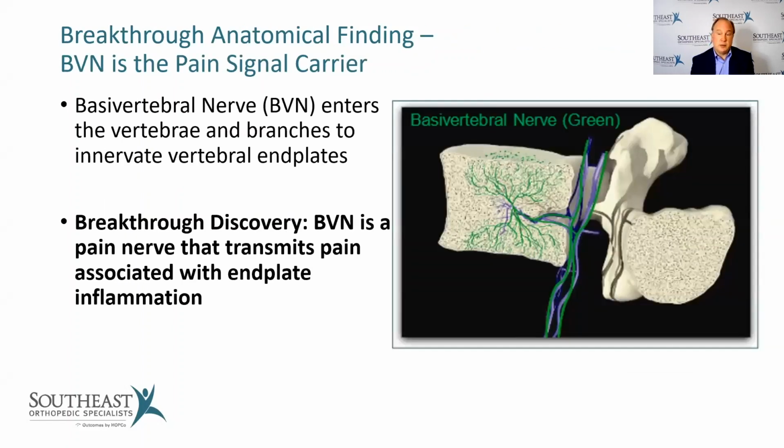Thinking a little bit more about the anatomy, what we think is actually the main nerve that transmits pain signals, like, why do you hurt? What nerve is actually irritated? I think it's this nerve called the basivertebral nerve. It's shown here, again, on your right side. You can see the nerve endings actually go to the end plates. And a lot of work has suggested and shown that this nerve is what transmits the pain associated with this inflammation of the end plates.